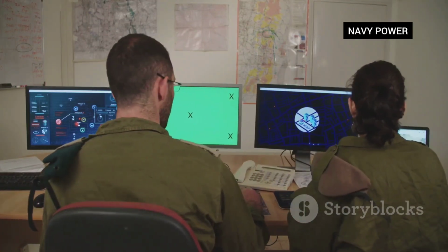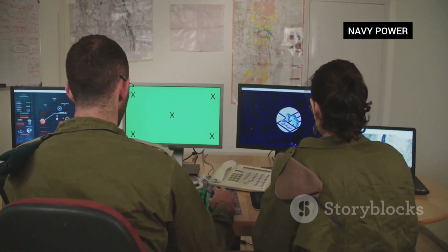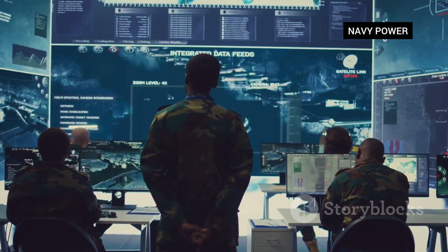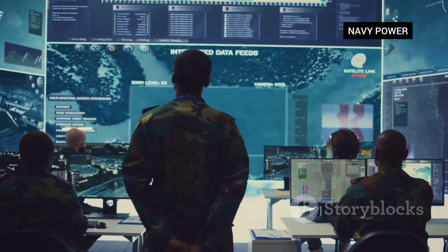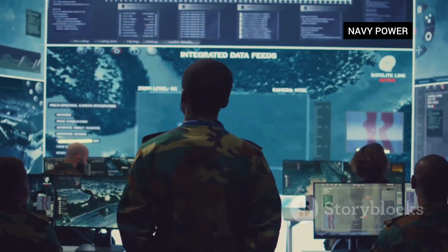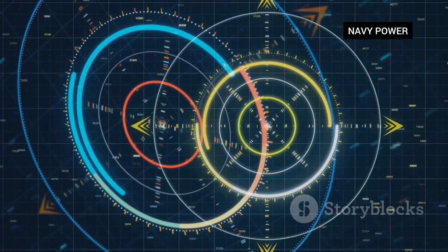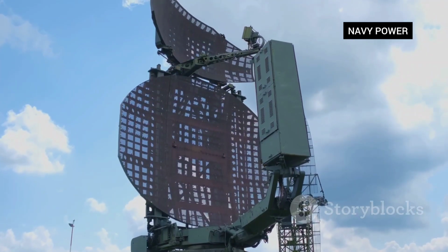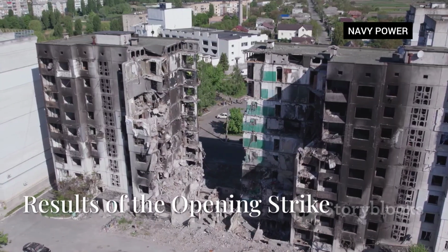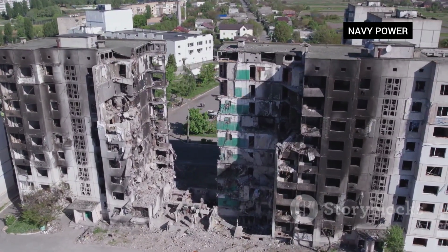This success was significantly supported by the strategic intelligence platform that Mossad has developed over many years, featuring a network of personnel and technology that enables precise targeting of key components within Iran's air defense system. Notably, some radar sites were attacked even before the official airstrike began, disrupting Iran's early warning network. The results of the opening strike are clear.